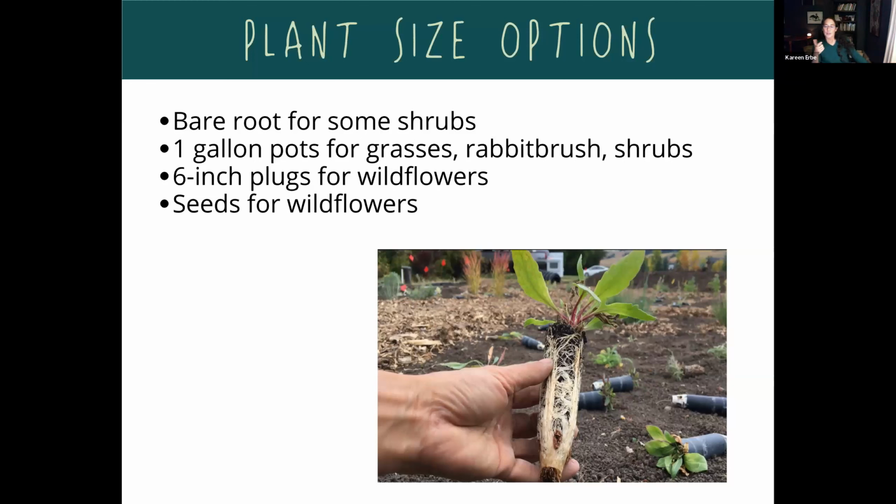So one thing that I did when I established my front yard is I did a combination of different plant sizes. I did some bare root plants for some of the shrubs that I put in, like the buffalo berry. And then I did 1-gallon pots for some of the shrubs and for some of the grasses and the rabbit brush. And then I did 6-inch plugs, mostly for the wildflowers.